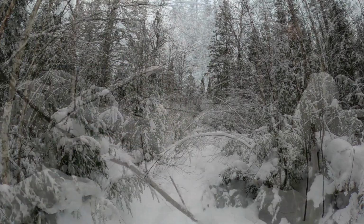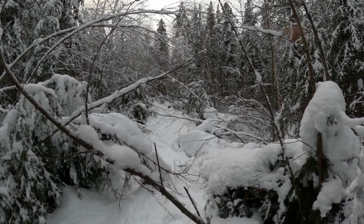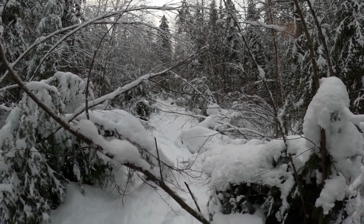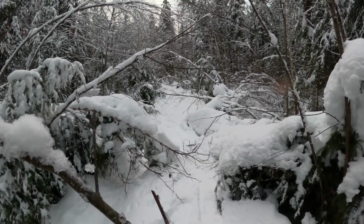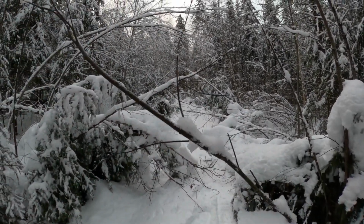That way. Well, it wasn't too bad. Went around the first one, through the second one, stepped on the third one, and this little guy right here, he just kind of moved out of the way.